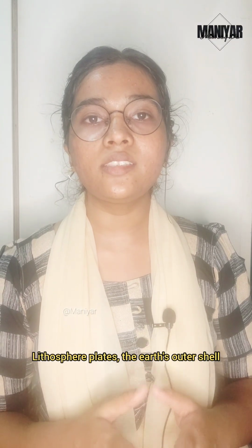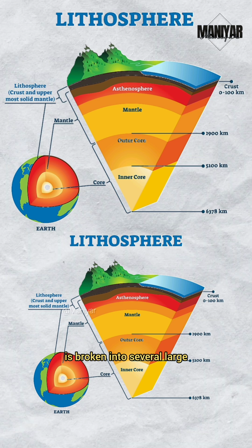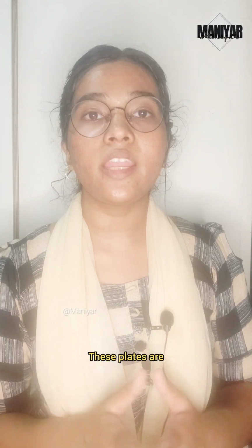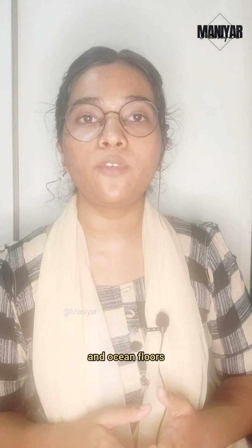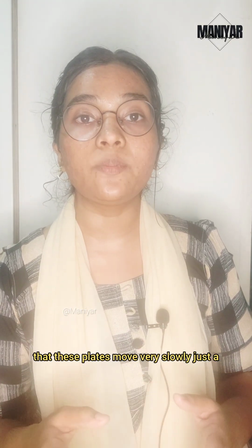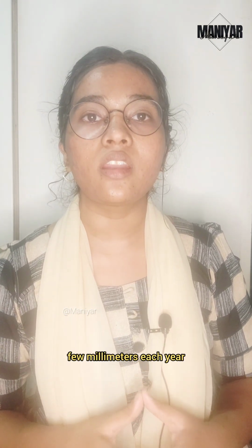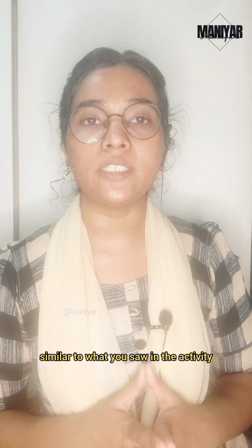Lithospheric plates. The Earth's outer shell, called the lithosphere, is broken into several large and small pieces called lithospheric plates. These plates are irregularly shaped slabs that carry both the continents and ocean floors. You might be surprised to know that these plates move very slowly, just a few millimeters each year. This movement occurs because of the circular motion of the molten magma beneath the Earth's surface, similar to what you saw in the activity.